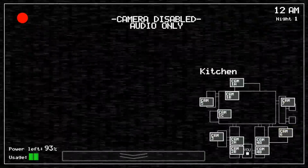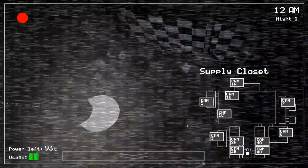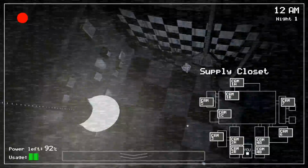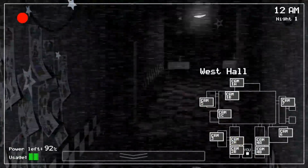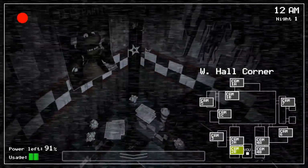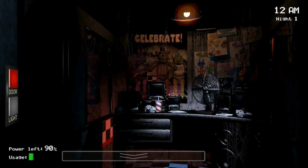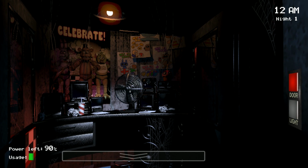The chicken scared the crap out of me. Oh my god, I must have screamed like a little girl. I'm so sorry. All quiet on the Western Front. 90%? Not even 1 hour has gone by.